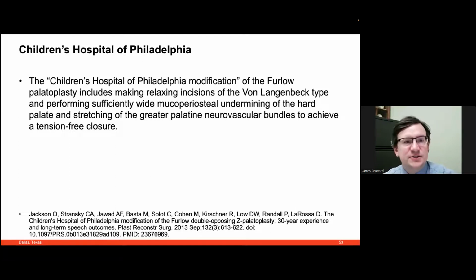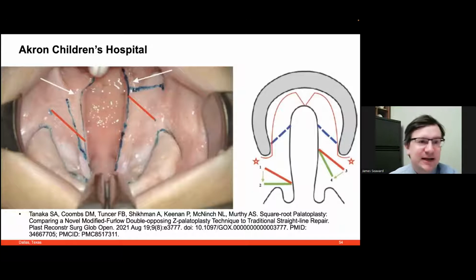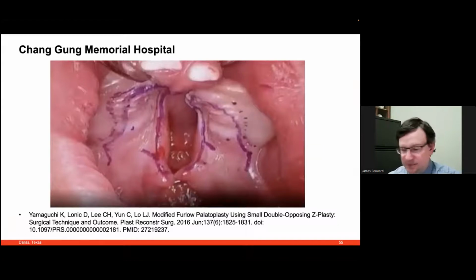Other modifications that have been described are the change of angle with Akron Children's Hospital. Traditionally, the Furlow has been towards the hamulus on each side. And they modified it to provide a narrower angle in the posteriorly based flap and a wider angle in the anteriorly based flap. Obviously, this group here with Dr. Lowe talked about the small double opposing Z-plasty. So you're eliminating some of the need for that lateral laxity while still giving an adequate muscle repositioning, allowing this technique to be used in more circumstances.